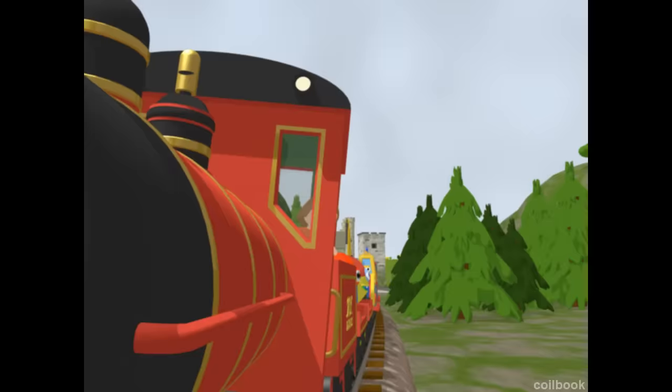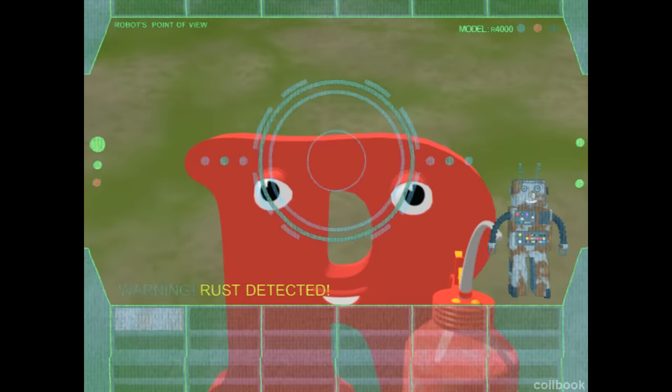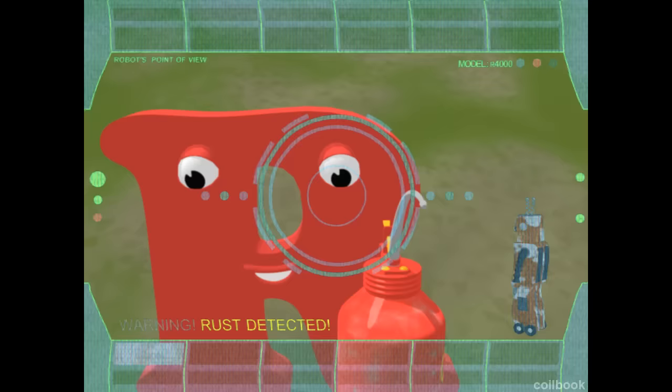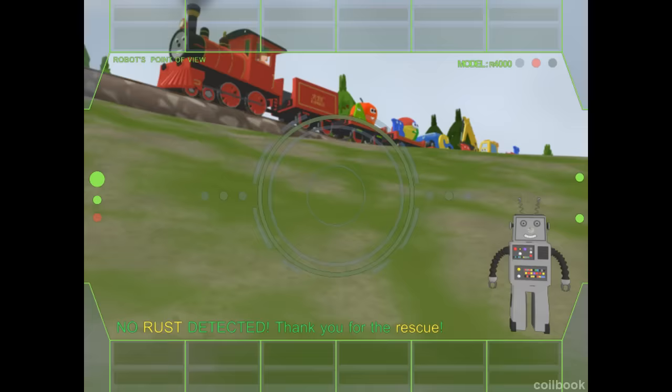I have some. Here is some oil for the robot, letter R. No rust detected. Thank you for rescuing me. R's for robot. And R's for rust that I don't have anymore.